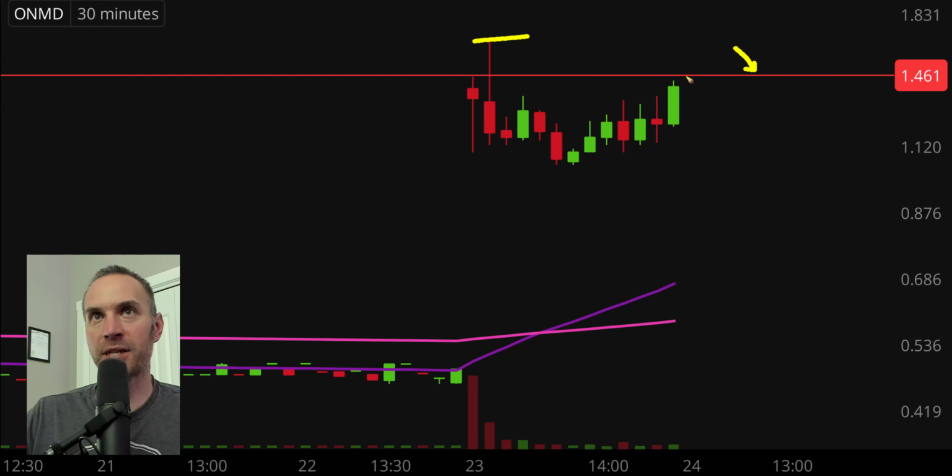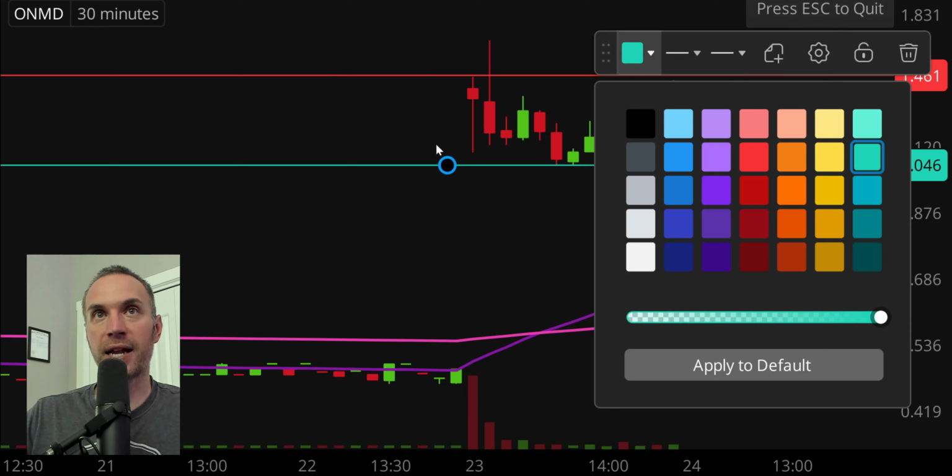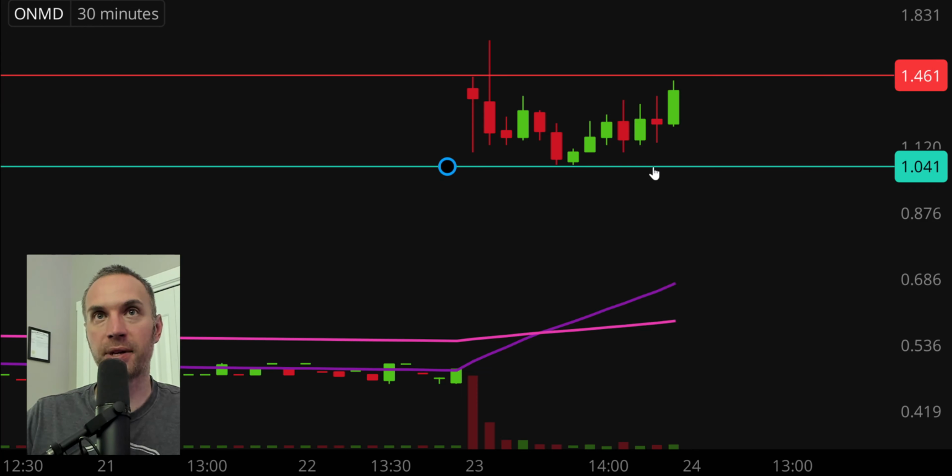But again, it can't be some little small breakout. It's got to be a good, high volume breakout. And right now it's getting close. It's knocking on the door. So we'll see if it can get to that early on Friday. And then if there is some sort of pullback, nothing fancy here, just a question of where did the pullback finally stop today? And that was right down there around the $1.05 mark.